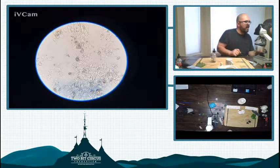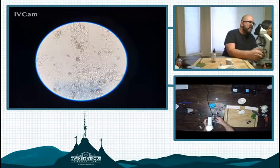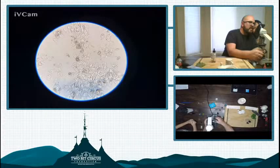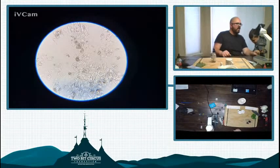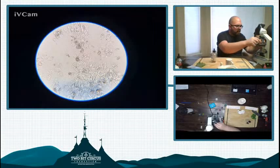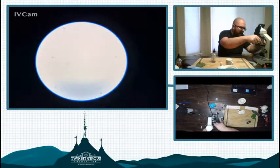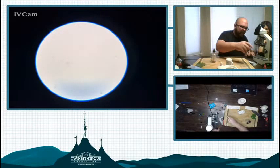We found some cells. Robert, come see what we found in Penny. Oh, they look cute. Yeah, they're cute. So these are our dog cells compared to human cells. And they don't look too different, right? I wonder if the difference between human cells and dog cells is something that's inside of the cells. What do you think, Robert?